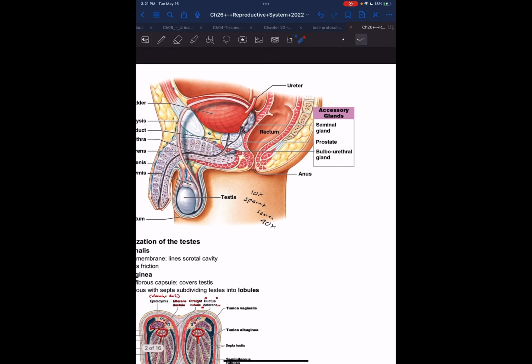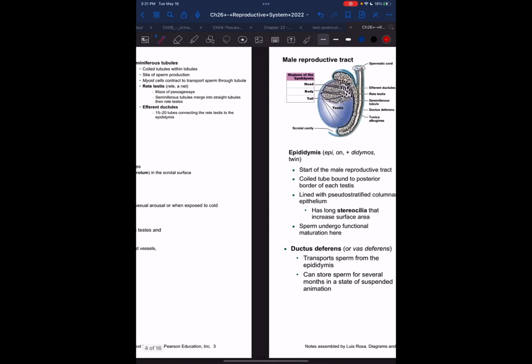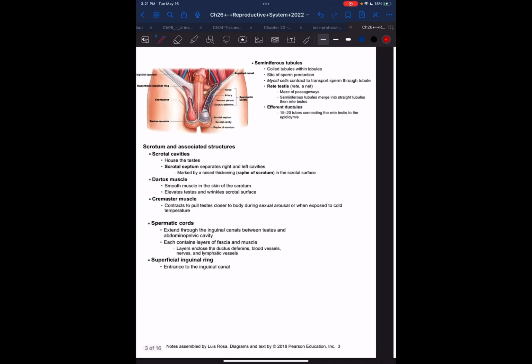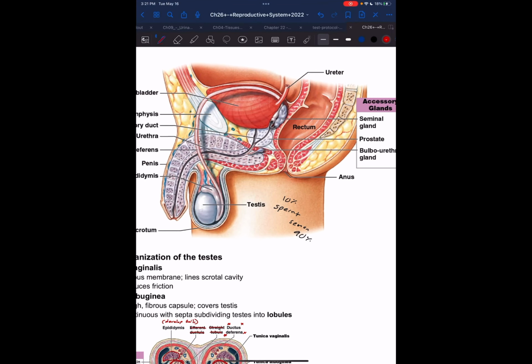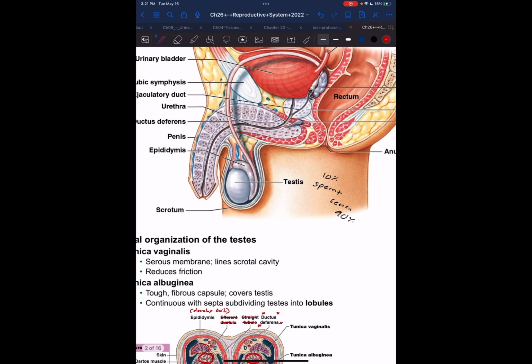Now, the duct system, I'm going to go ahead and talk about it now. Let me see what picture I got here. Something as we progress forward is our duct system. In other words, what are the pipes that sperm uses to exit to the outside world? And it got a little bit cut off. And so what we're going to do is add numbers here.